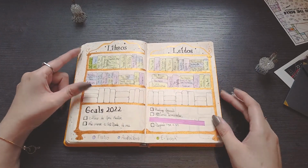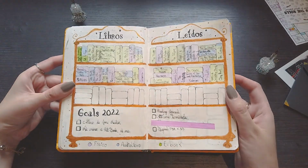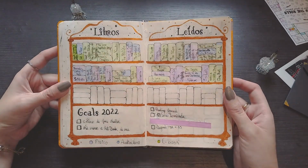Then I have my shelf. Again, this is something that I did last year and that I've been enjoying so much.